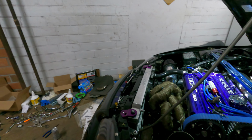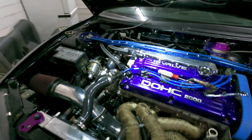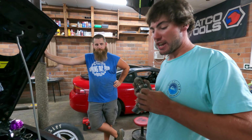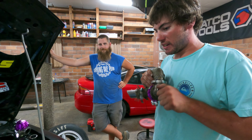It really sucks to do these ones. This whole manifold's been a fight since we got this. This originally came off a 1G car. I got it from a guy and had a good deal. It's Red Jack Racing, old school. It was a good deal and I picked it up.